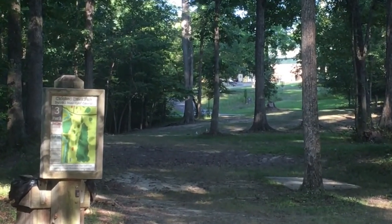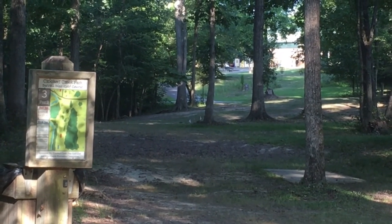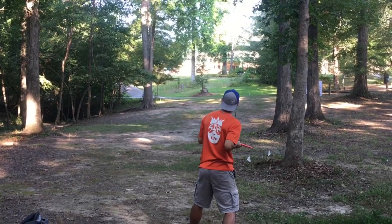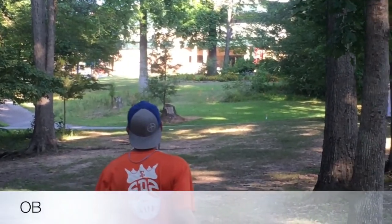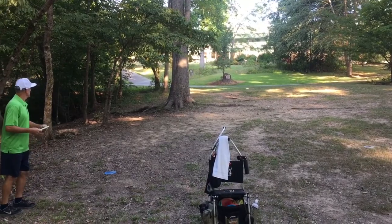Peckham taking that aggressive inside route, catches a tree, flexes back, ends up across the road. He's got to look for his eagle. That was a great shot. I think the long position on this hole plays at least 430, 420. Duane just trying to turn that over and just never got it over enough. Hyzered into the OB.